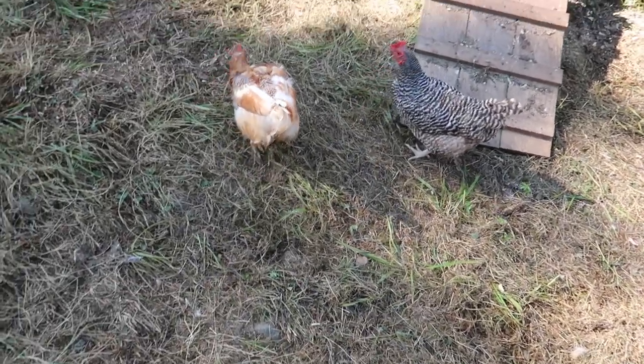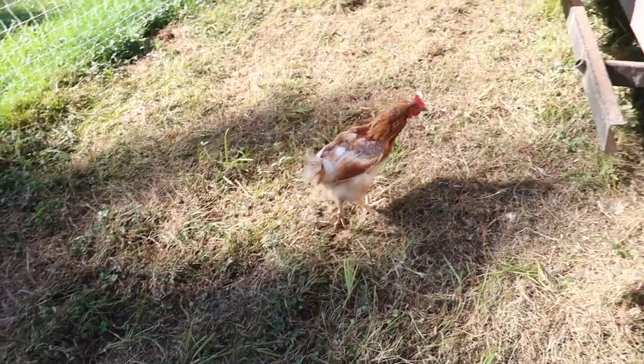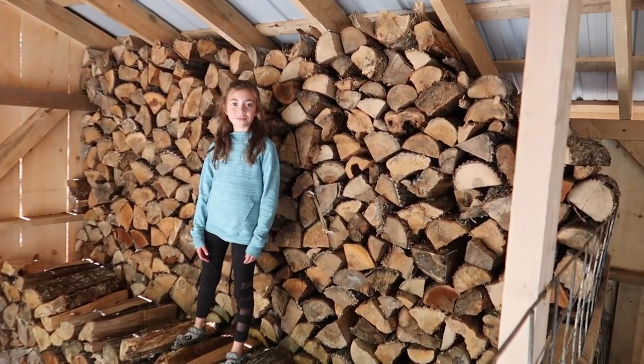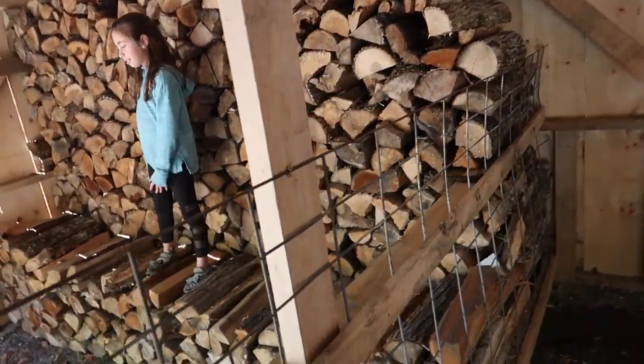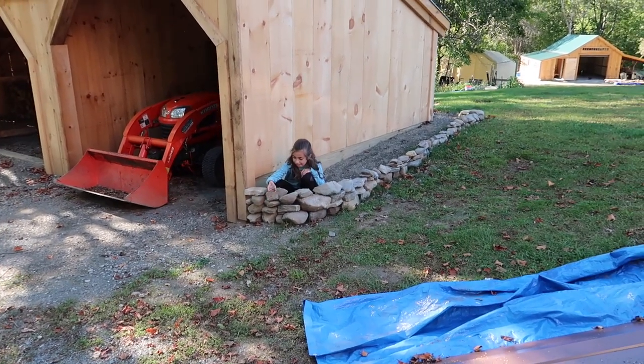The chicken who is molting, her feathers are coming back nicely. You can see them coming. What, you think it's a jungle gym? Yeah. We're getting there. It's not all stacked yet, but we're making progress. Working on the rock wall.